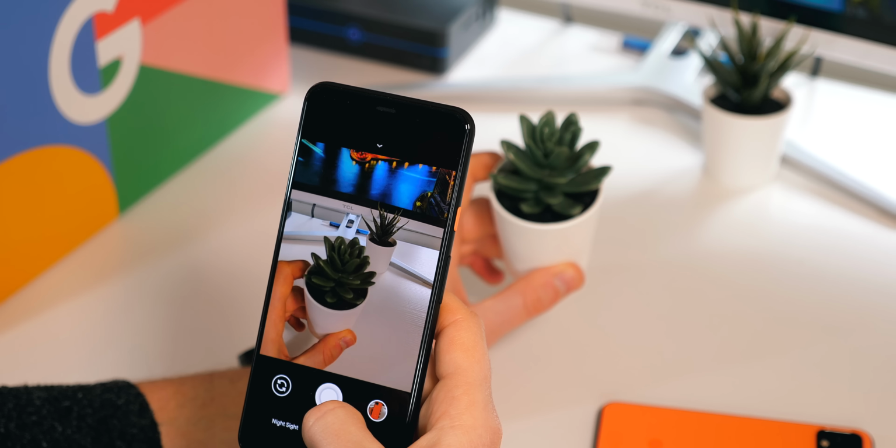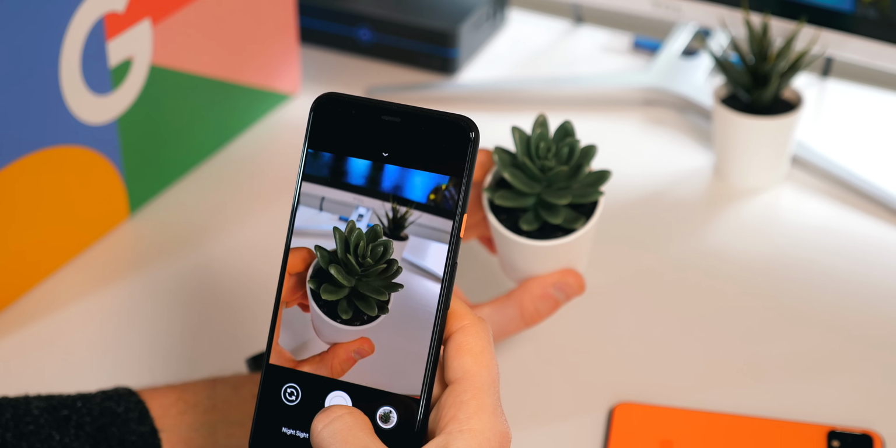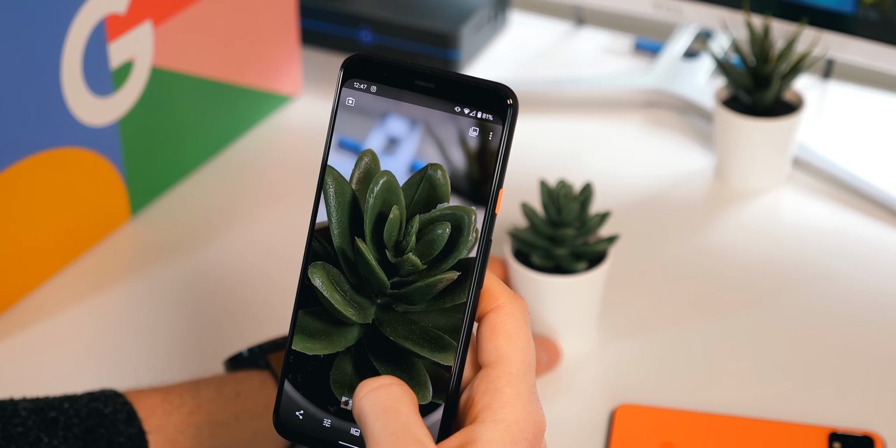Also, the live HDR feature on the Pixel 4 means you don't have to wait until after the shot is taken to see what photo you are going to get. You can actually see straight in the viewfinder before.